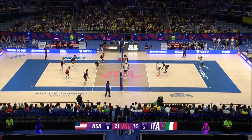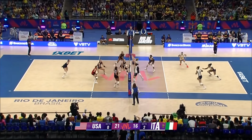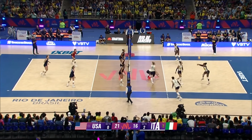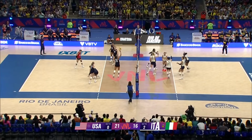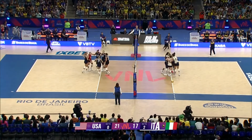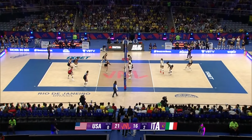Be at the outside, she's doing a phenomenal job. Plays her club for mega volley. I like the idea, but it was just too high. Plenty of time to get underneath it, and that ball down. It was 20-13.